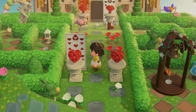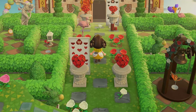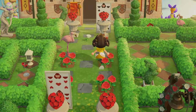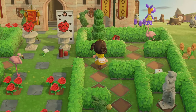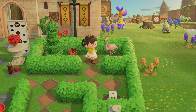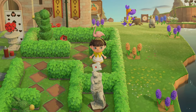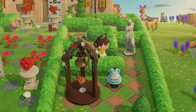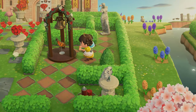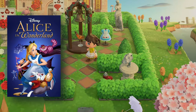I put these in the custom designs if you want to use them. I mean, I'm sure other people have made better ones, but they're there if you want them. Another spray can. And yeah, we use the flamingos because she uses those for some of her games. A little die right there. Some statues that you would usually see in a maze like this. And of course, Alice's dress right there.